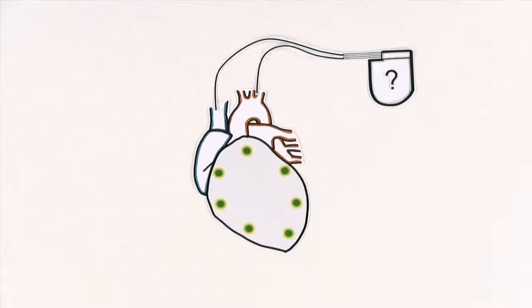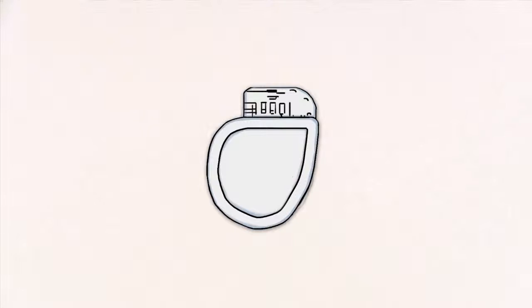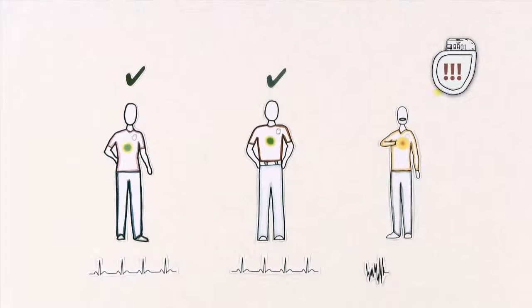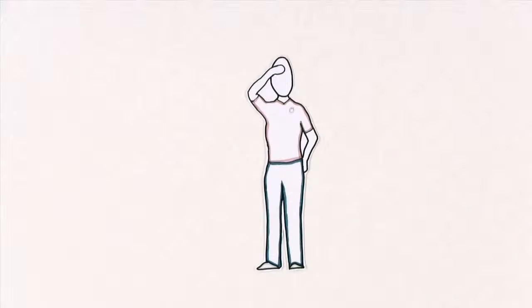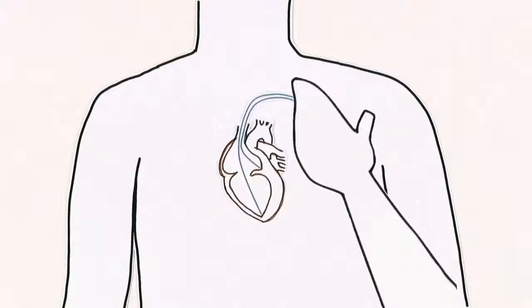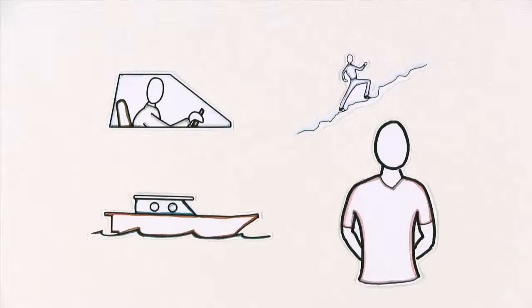In the past, ICDs sometimes detected more than just fatal rhythms, with some causing shocks at inappropriate times. Newer ICDs have smart algorithms built into them to recognize a fatal problem and only shock when it's needed. That means you may not even know the ICD is there until it really matters. Now, you can have peace of mind that an ICD is there to protect you, so you can go on with your life without the worry of unexpected shocks.